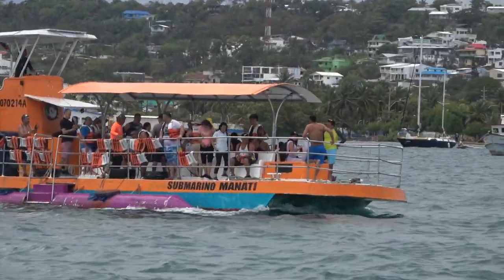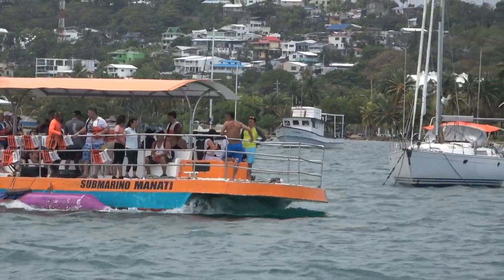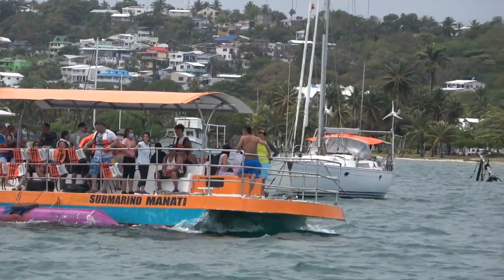But through it all, the party boats never fail. Little squall won't stop them. Going out and having fun.